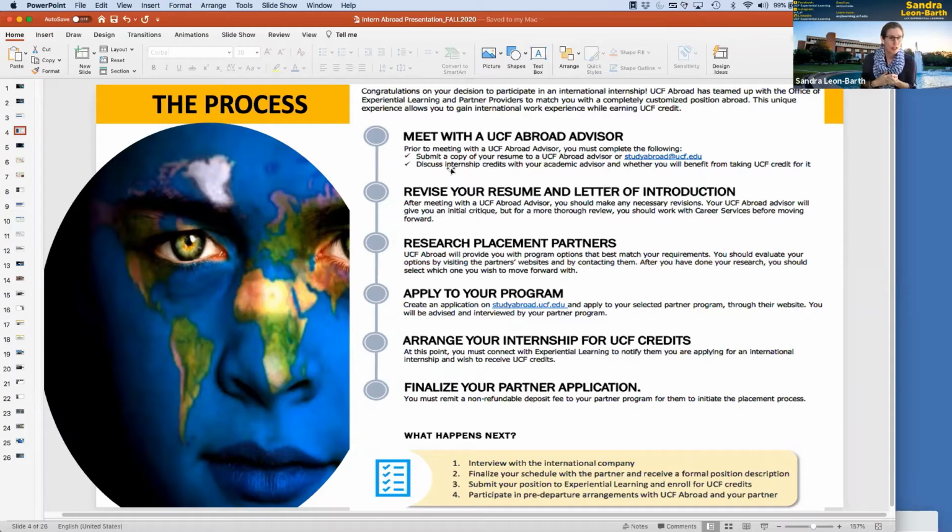So for instance, getting credit for an internship is highly based on what your major is at UCF, okay? If you're an engineering major, you probably don't need any internship credit because there's only one major within the whole College of Engineering and Computer Science that has an internship as an elective course, okay? And that's IT major, in case you were wondering.